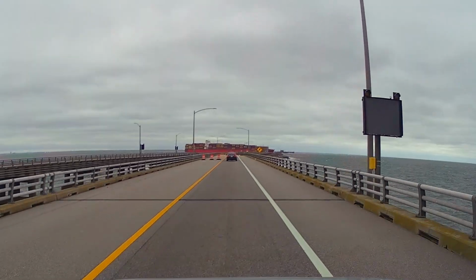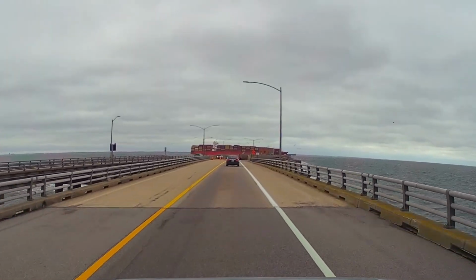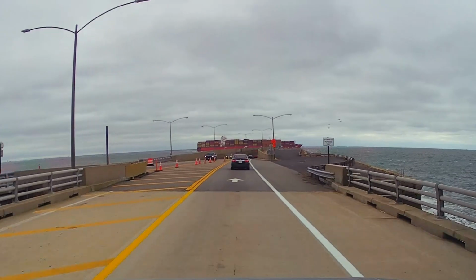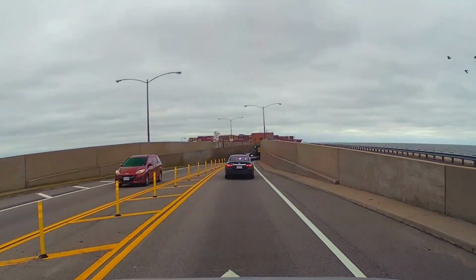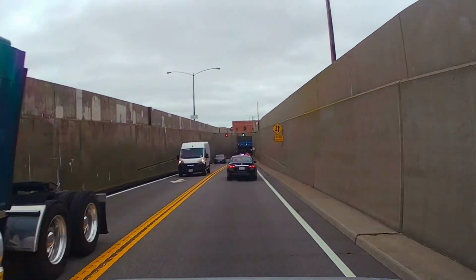We headed down the eastern shore on our way to Norfolk, Virginia. We're heading to the cruise port to check out the Carnival Sunshine. On the way, we perfectly went into the Chesapeake Channel Tunnel just as a large cargo ship was sailing over.